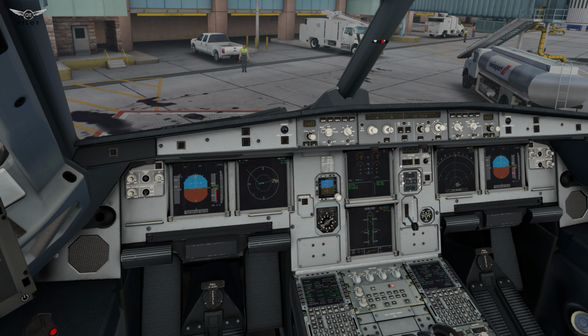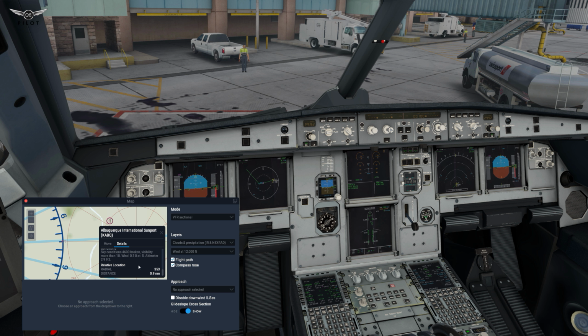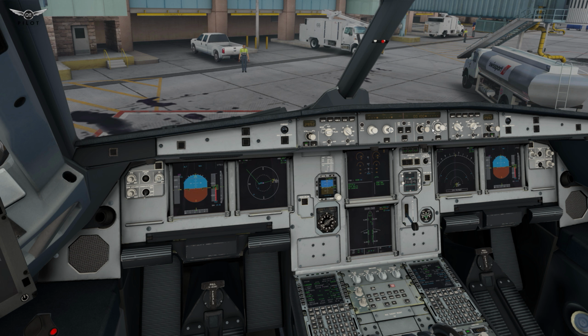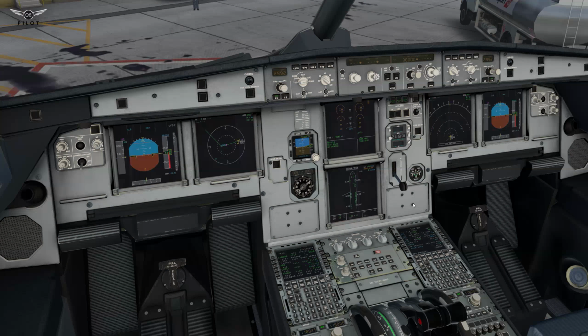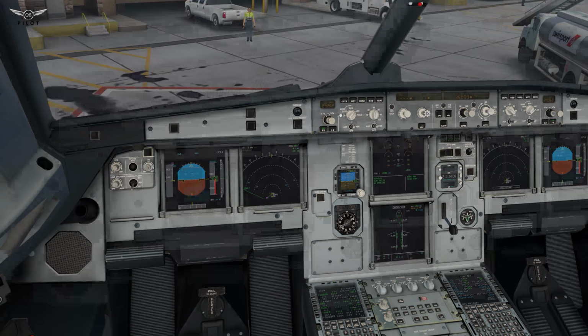Let's go ahead now and get our altimeter for the flight. Albuquerque International, and the altimeter is 29.92, which is standard, so we'll leave it alone. Let's set our altitude to 35,000 feet. 36, beg your pardon, 36,000 feet. And all is looking good now for the engine start. I'm going to set this to ARC again. And 40.